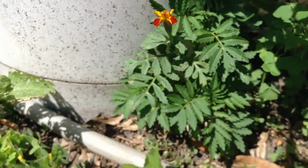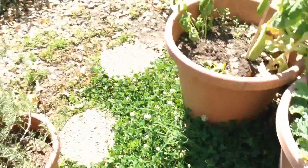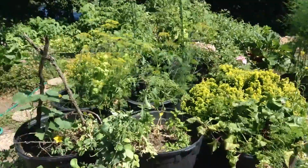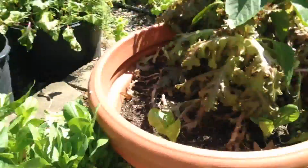Found another volunteer marigold. This one's actually right underneath this container. And I'm not sure how that one actually got there because I sowed them over here in this bed. They're all along the edge. So that one's actually strayed quite a bit, but I'm happy to have it. Any little nook and cranny like that, I really want to try and fill in this year.